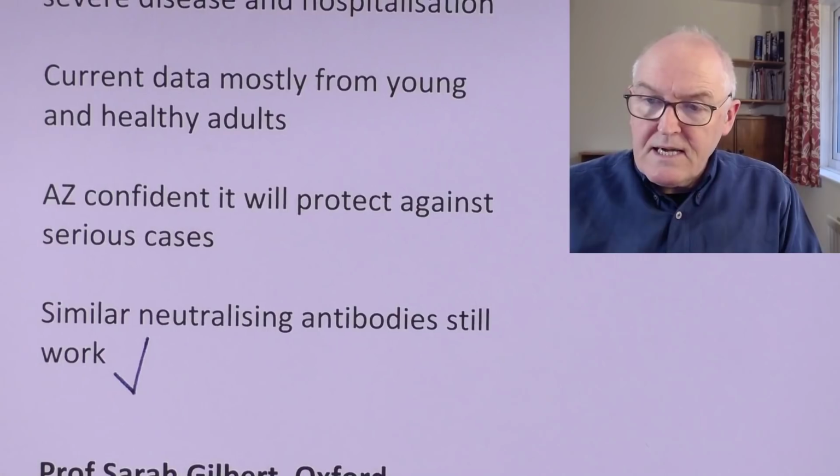So to summarise that, I'm really worried about the South Africa variant. The vaccines that we have now, and we don't have the data for the Pfizer and the other vaccines on this. The only data we have is for the Oxford AstraZeneca vaccine on this. So the other ones may well be less efficacious as well.